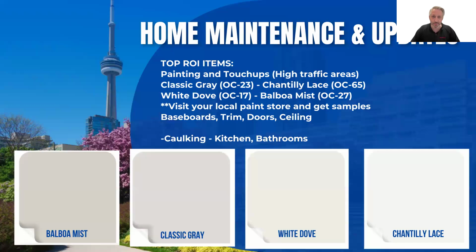And then step two comes to the home maintenance and the updates and stuff. The number one return on your investment once you're done decluttering is a fresh coat of paint. A fresh coat of paint completely changes the feel for the house when somebody walks in. And it might not be the whole house you need if you've painted recently or not, but really focus at a minimum on some of the high traffic areas.